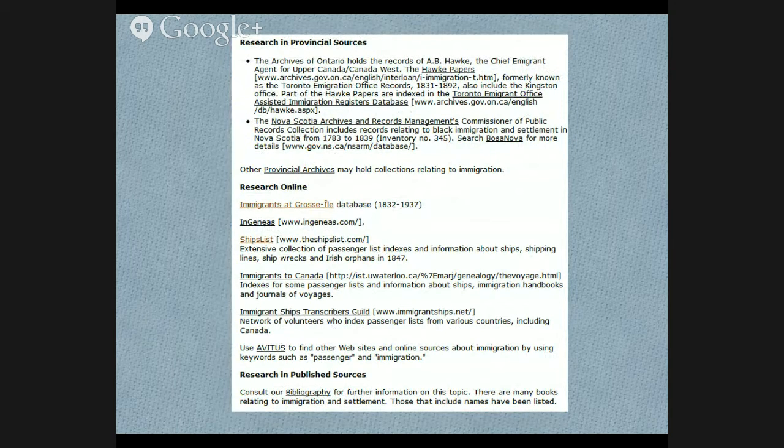I can't tell you how many people have contacted me trying to find out when their immigrant arrived in Canada, and I said, did you check the 1911 and 1901 census? Yes. I go in and look at the original record, and it gives me the year right there. They had just looked at the index. So, you know, go for the original record.